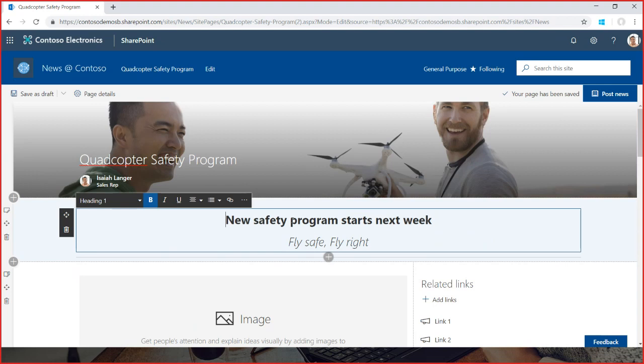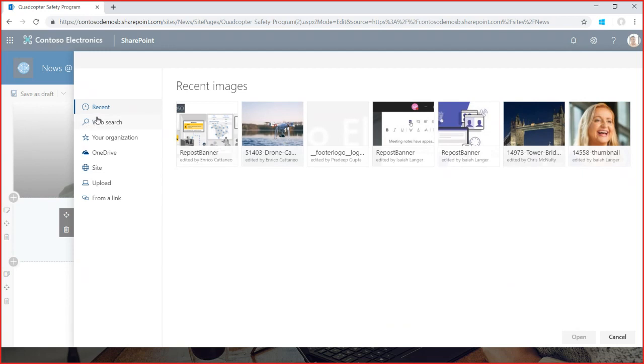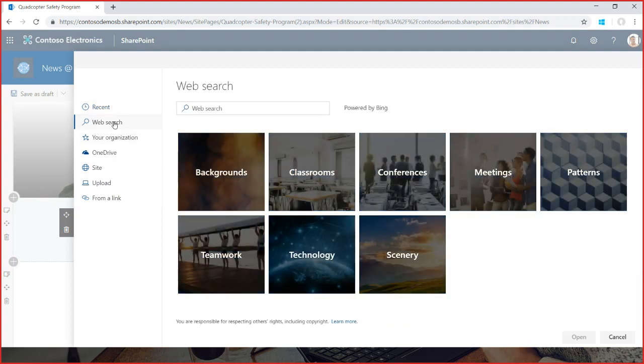Now you'll notice as I hover over a web part, there's a set of controls that appear, including the formatting. I could delete this web part if I wanted to. Or I can modify an existing web part. So for example, in the title area here, I want to change the image that's there. Now I can pull in images from my site. I can upload images from my computer. I can search the web for images.